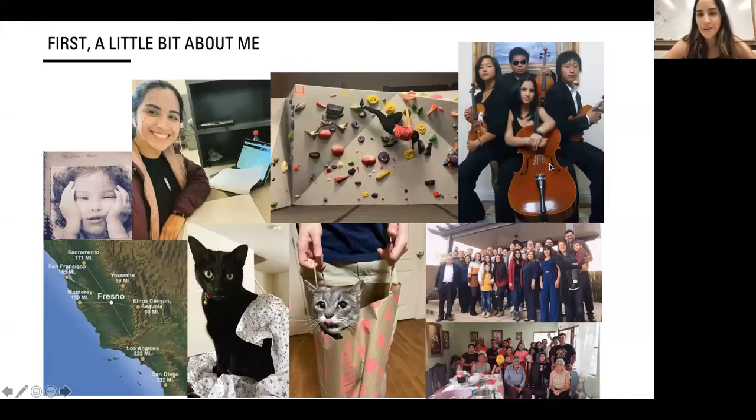This is actually a photo on the top there of me and my high school quartet. We would go around and play at weddings and little local festivals and stuff. Really a great group of people. And then I have a huge family on both sides. The top photo with all these lovely people is my family on my mom's side, and on the bottom is my family on my dad's side in Mexico. So yes, that is a little bit about me.